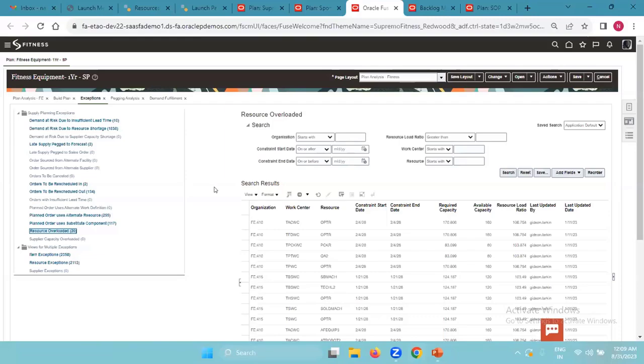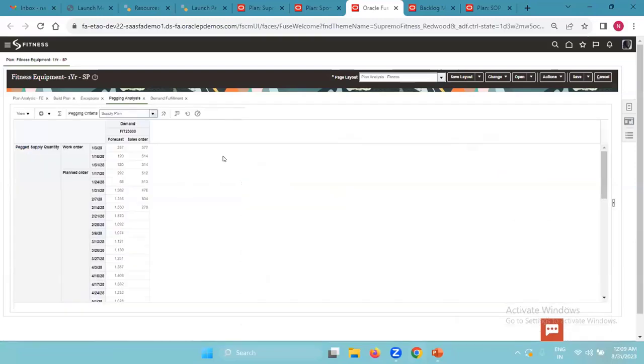With this, I move on to another analysis which the supply planner does, which is the pegging analysis. The planner wants to look at how the demand has been pegged. For example, some planned orders generated for one of the items have been pegged to a work order. Pegging analysis lets a planner analyze supply and demand component by component and see how the netting and the pegging is happening in the plan.